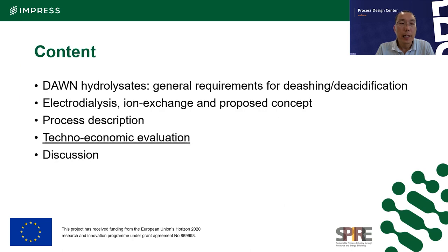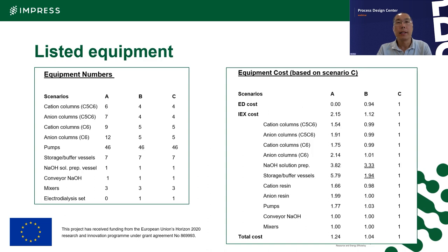Next, we will look at the techno-economic situation of different scenarios. On this slide, you can see the equipment numbers on the left and the cost on the right. If we look at the equipment numbers, you can see that B and C, these two scenarios, are very similar, but scenario A has many more cation columns and anion columns.